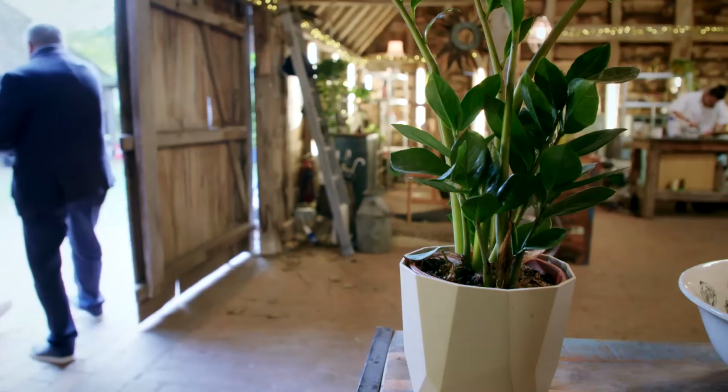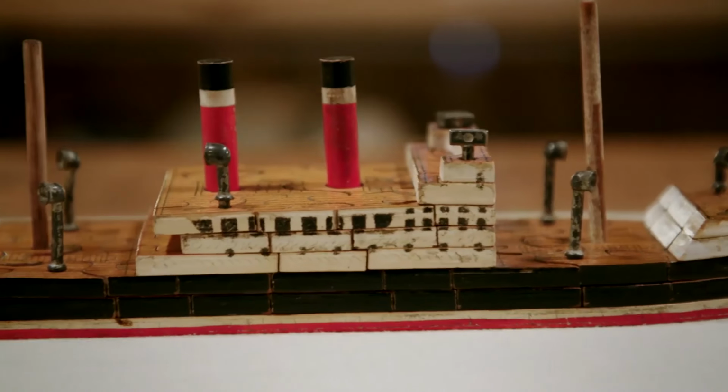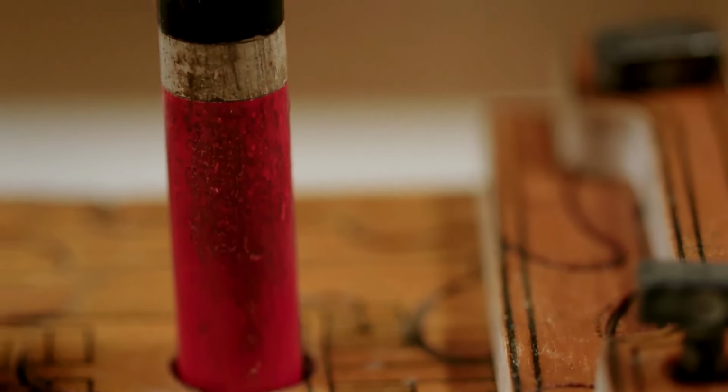When I first saw the boat, instantly Dad shot into my mind, and just thinking how happy he would be to see it all in one piece again. Will has done a really brilliant job. The detail he's got into it, even down to the paintwork, it must have taken him quite a while to do. It's fantastic.